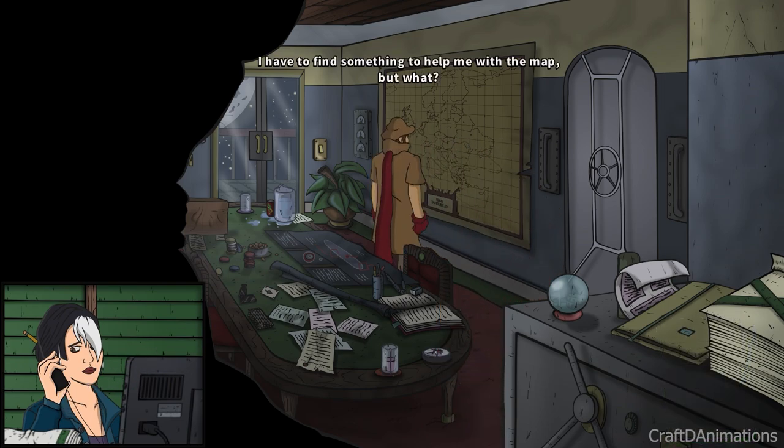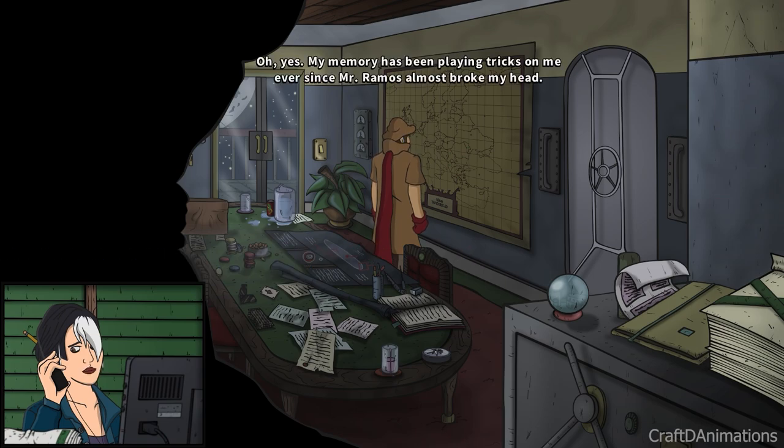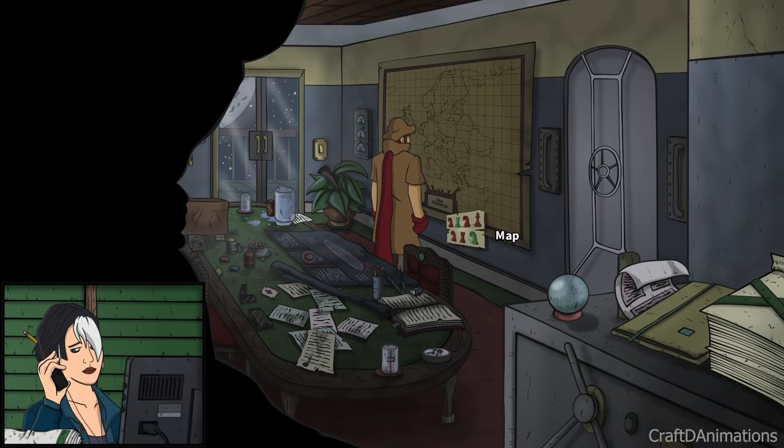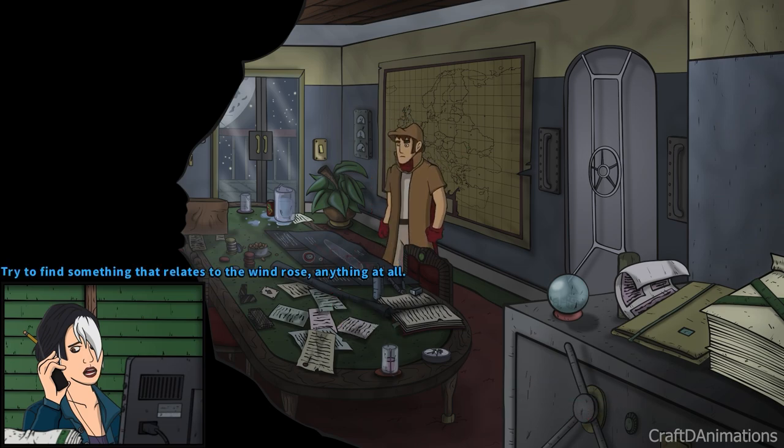I have to find something to help me with the map. But what? Earth calling Lars! We agreed that you'd search for something that refers to the wind... Yeah. I thought it was better to look for an... Try to find something that relates to the windrose.